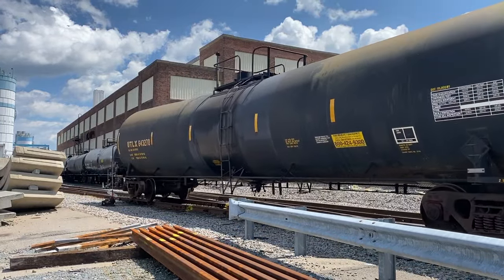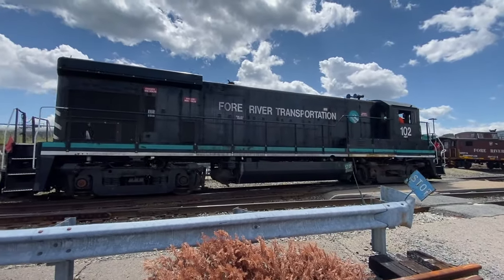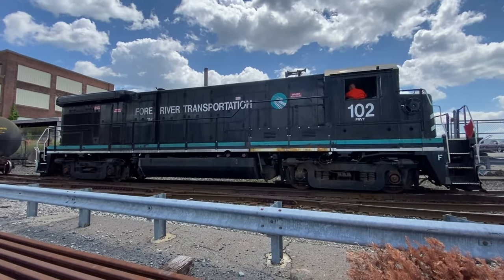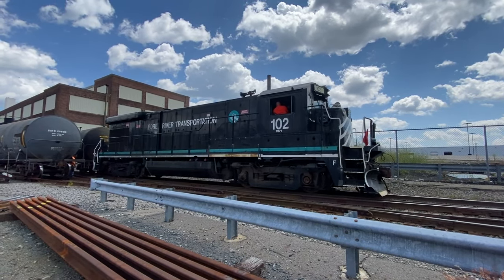While the Fore River is a really cool railroad to see, I have no idea how it exists. Its entire operation from start to beginning takes about 4 hours, and it only moves cars a total of about 4 miles. I have no idea why CSX doesn't just take over its duties. Still, I'm glad it exists now as a time capsule of 1980s railroading.